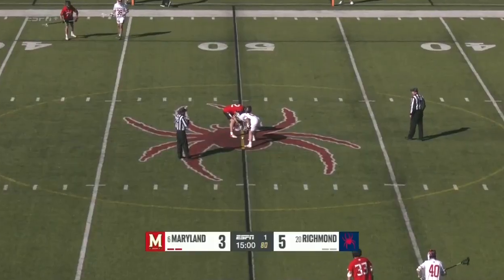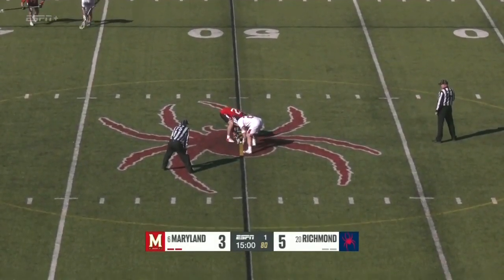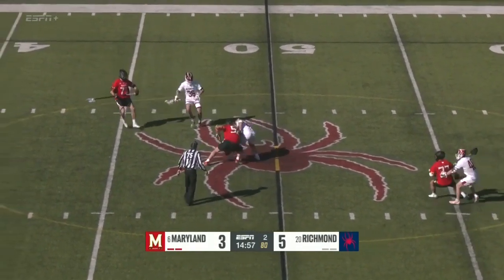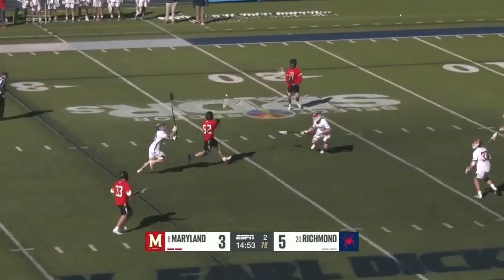So Richmond would be more than happy if it played out the rest of the game and we were able to see 8 or 9 in the first quarter, which was good. Connor Knight seems to be holding up, and so far, got a lot of lacrosse to go.